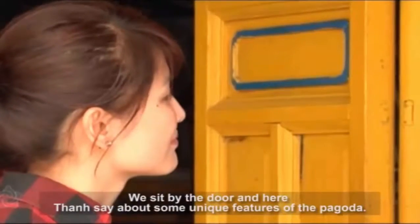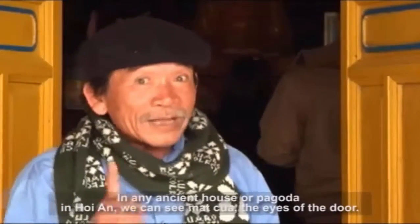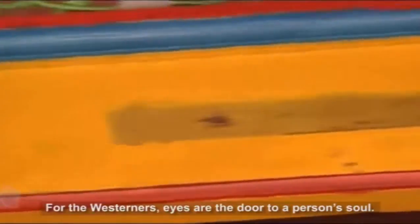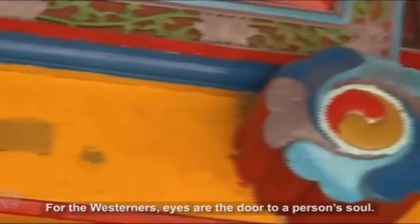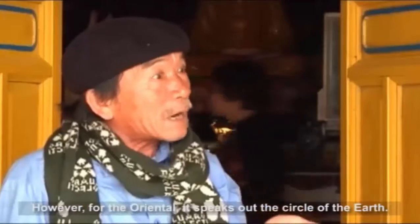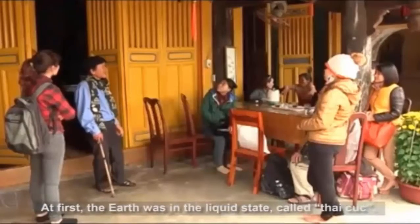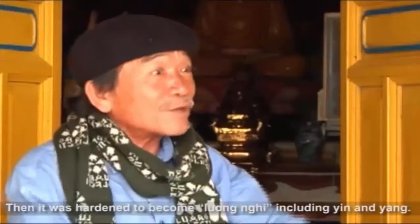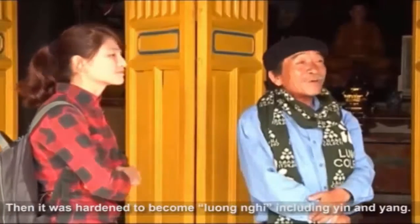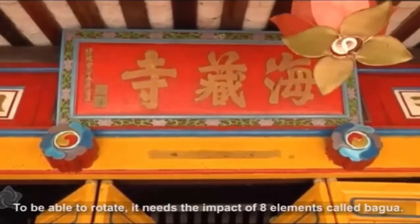In any ancient house or pagoda in Hoi An, we can see Mat Cua, the eyes of the door. For the Westerners, eyes are the door to a person's soul. However, for the Oriental, it speaks of the circle of the earth. At first, the earth was in the liquid state, called Thai Cuc. Then it was hardened to become Luong Nghi, including yin and yang. However, the earth at the time did not rotate. To be able to rotate, it needs the impact of eight elements called Bat Quai.